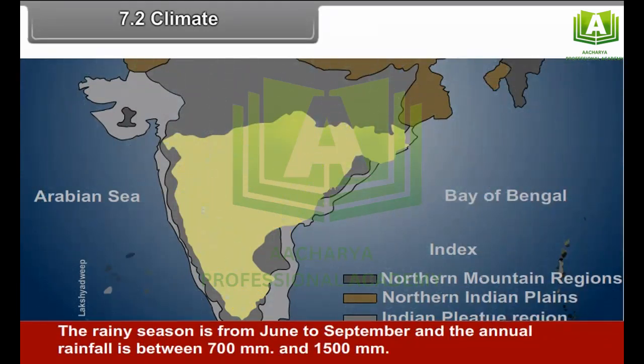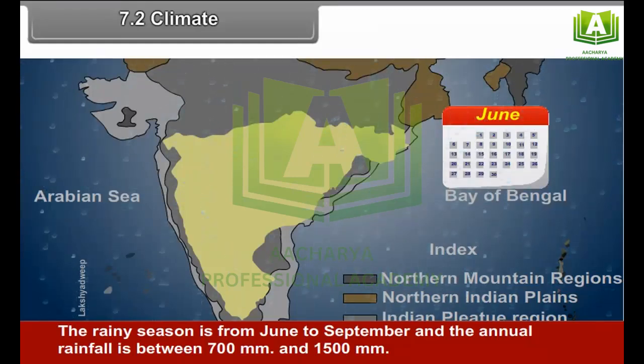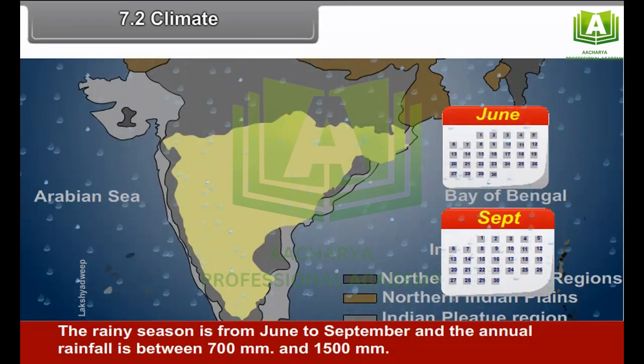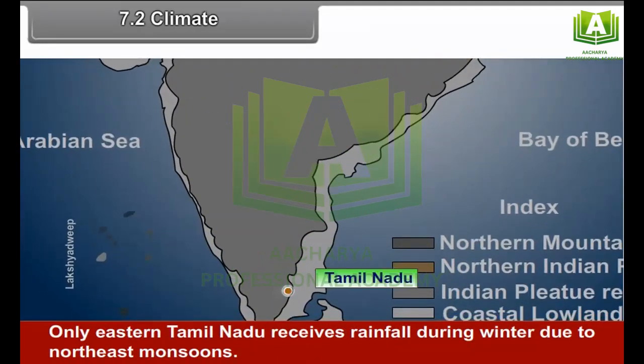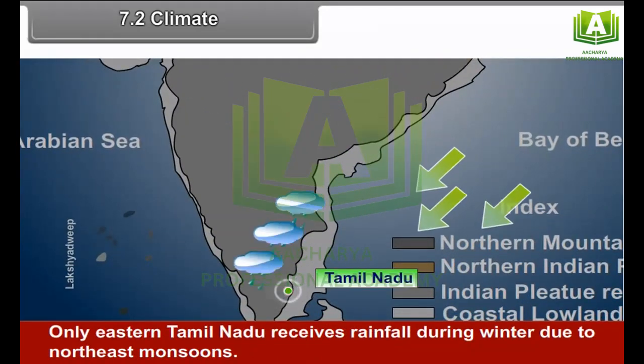The rainy season is from June to September and the annual rainfall is between 700 millimeters and 1500 millimeters. Only eastern Tamil Nadu receives rainfall during winters due to northeast monsoons.